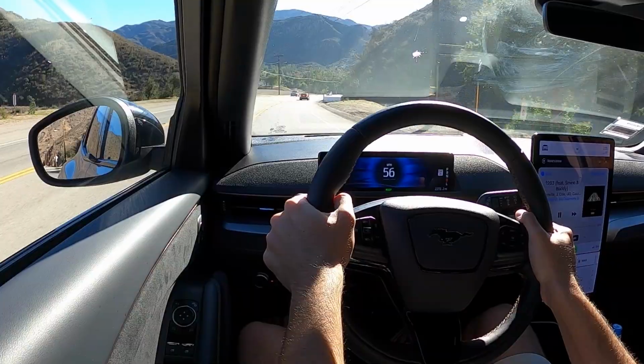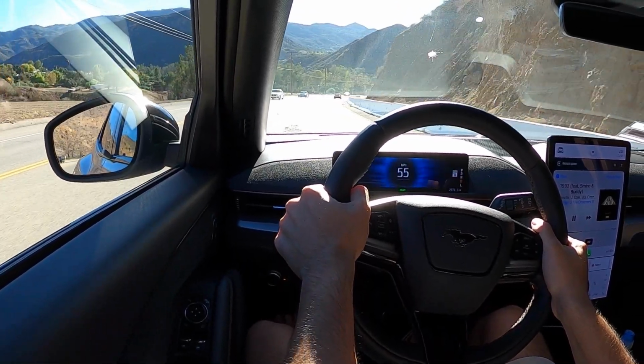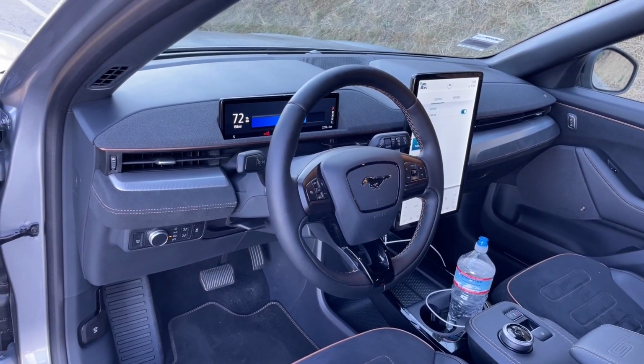But otherwise, I think either the GT or the Performance Edition, I don't know if it's worth that $5,000. I'd have to drive it to really determine for myself. But what I can say is this is a heck of a lot of car for the money. I mean, this is a really nice balance of feeling luxurious, feeling in some ways like a normal car, but also feeling quite a bit sporty. Now, the only option that this particular model is missing out on is a panoramic sunroof, and that's about a $1,500 option.